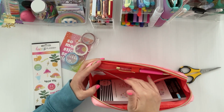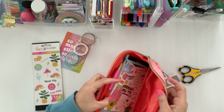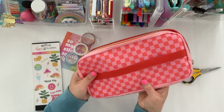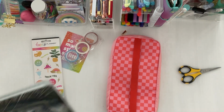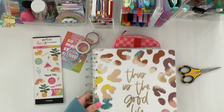I like that it has this divided section if you want to get things to be real organized in here. And then you have the pockets on the side. I love the color. I love the checkered. So this is supposed to slip on a planner. So let's get some planners. Okay, so I have 2 Happy Planners here. This is the classic size, and then I have a big.